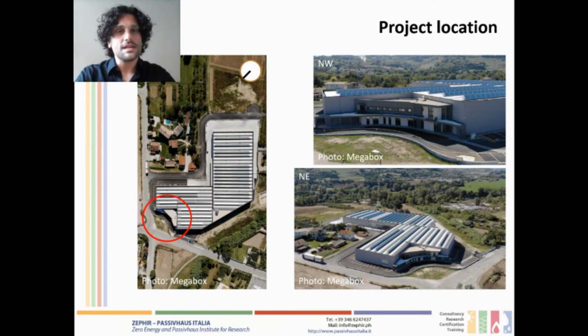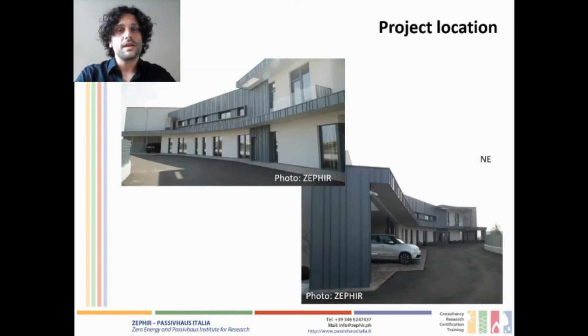Yes, I speak about cheap because for this project and in our consultancy in general, the economic viability is always the driver of all the choices, provided, of course, there are no comfort or hygienic issues. These pictures give a better and close look to the final project. The passive house office building is completely shaded on the other cardinal points by the neighboring factory.